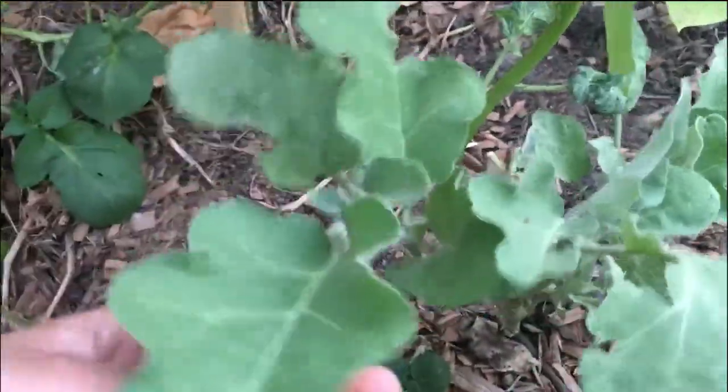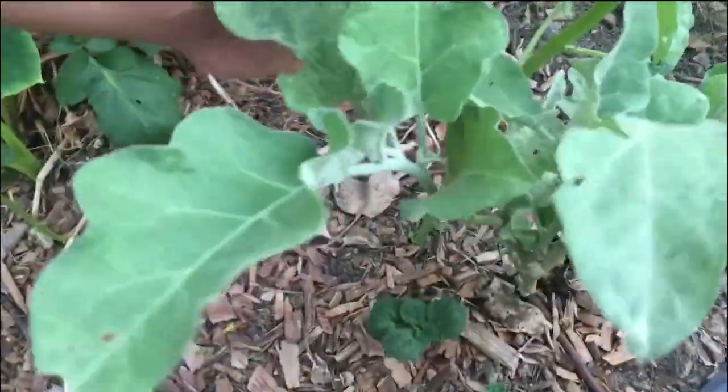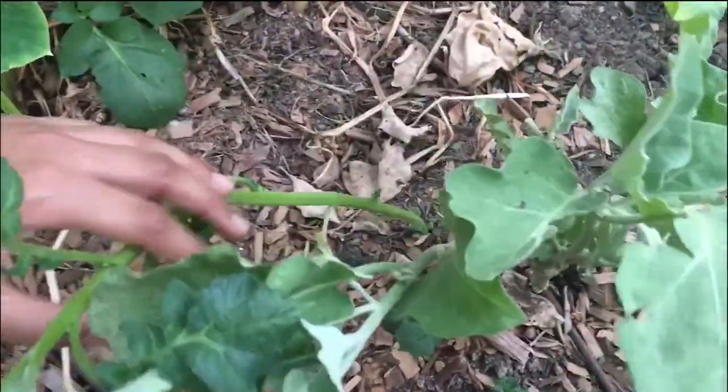It isn't really doing too good, but I'm trying to prune it. I planted this from seed pretty late, so it isn't doing too good. Wrapping around to this corner, we have our peppers. This is a huge bush, kind of, and starting off over here, we have these Thai chili peppers.